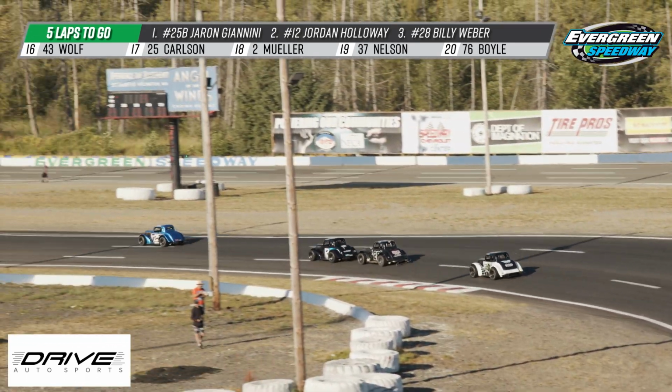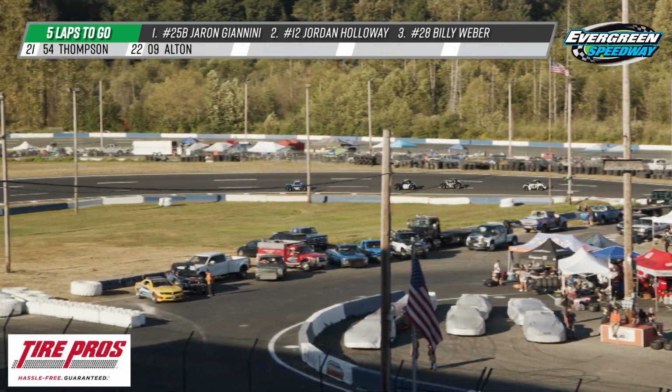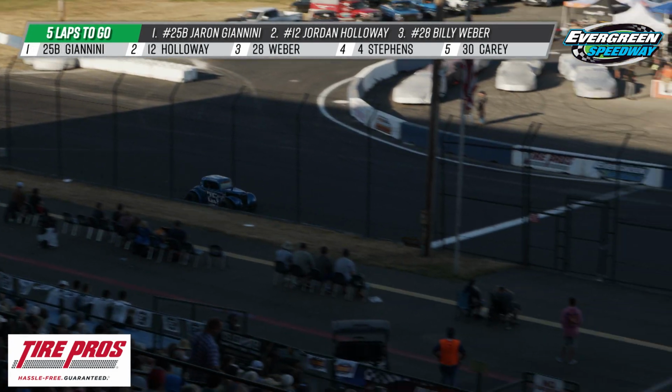Jaron Giannini looks in his mirror, sees a smile on his face because he sees what's going on behind him there, and he likes what he sees there because he can just kind of pull away and be calm all by himself as these two cars behind him are really using up their tires on the battle.